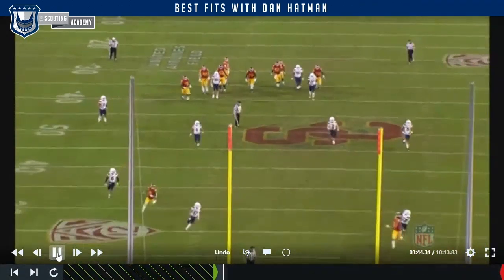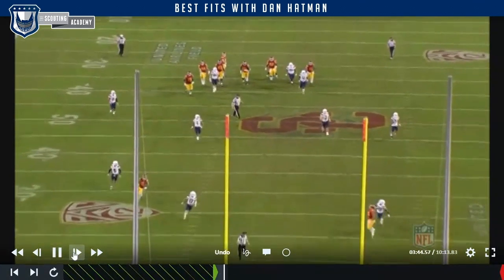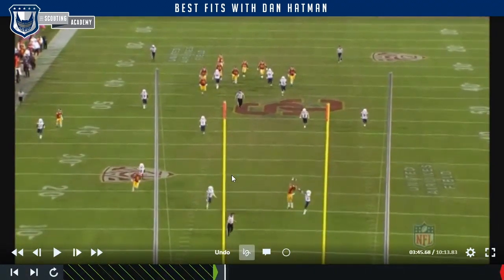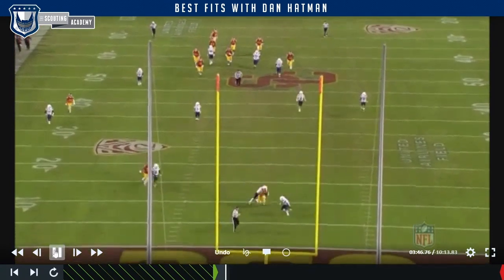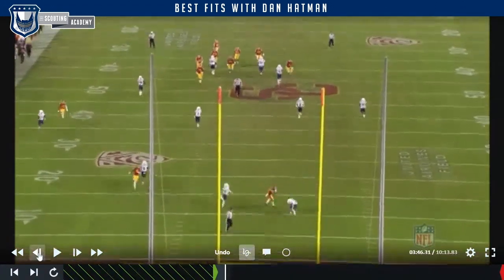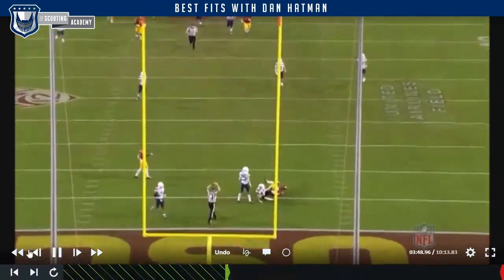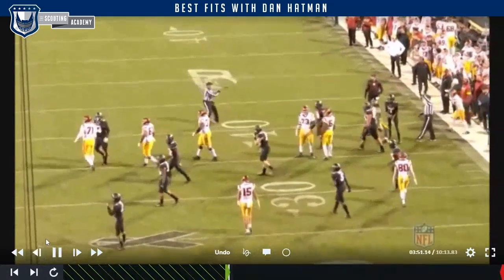Ball's going to hang up here. So here he is. He's got more than a step on top of this. He's waiting. He's tracking. He's going to go up. He's going to elevate, pluck away from his body, and secure. Keep his body control through this. Watch him get his feet back on the ground and continue to run. That's tremendously athletic. Really good stuff there.